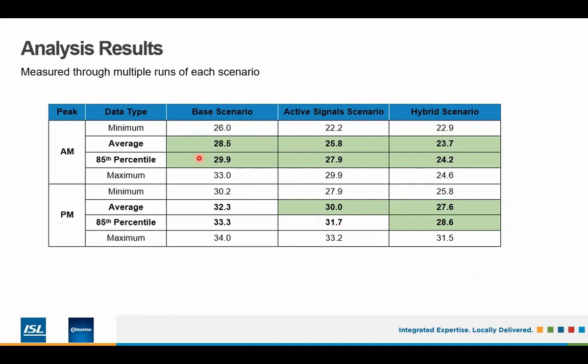If you look here, the average travel times during the AM and PM peak versus the 85th percentile, being a representative of the reliability of the system. As you see, in the AM peak the target of 30 minutes is always met, and the system is also reliable at 85%, with travel times less than 30 minutes. With the PM peak, what we see is that in the base scenario at 2020, even the average travel times are going to be over 30 minutes. With the active signal scenario, that 30 minutes will be met, but the system is not reliable to the desired level. And with a hybrid scenario, we were able to bring it down to less than 30 minutes.